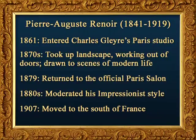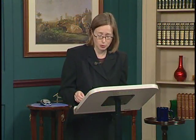Although Renoir exhibited in the first 3 Impressionist exhibitions, he returned to the official Paris Salon in 1879, and as we will see, moderated his Impressionist style in the 1880s. Renoir moved to the south of France in 1907, where he continued to work. There are 10 paintings by Renoir in the National Gallery.